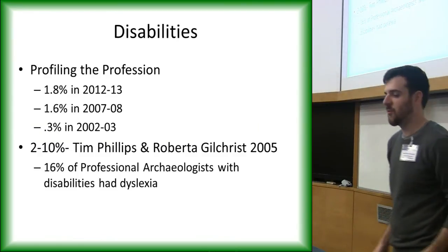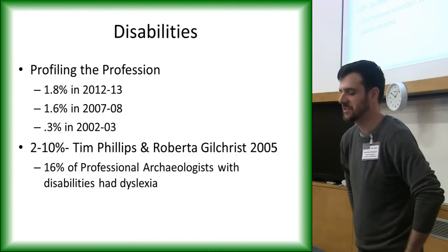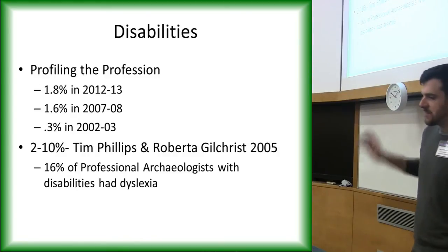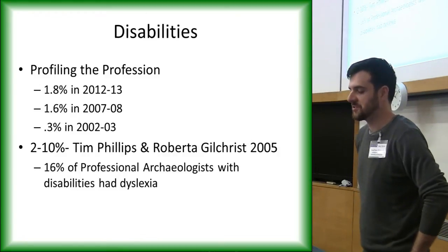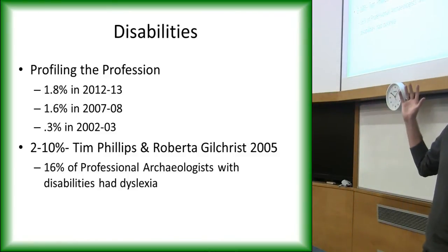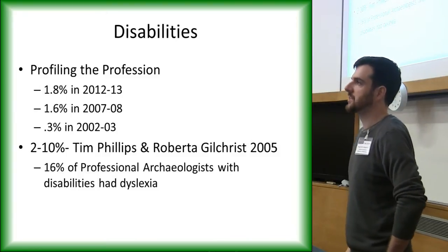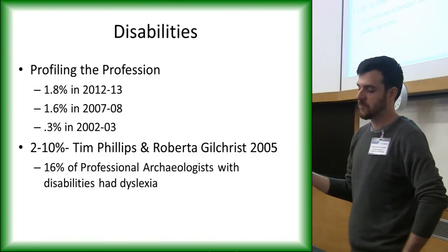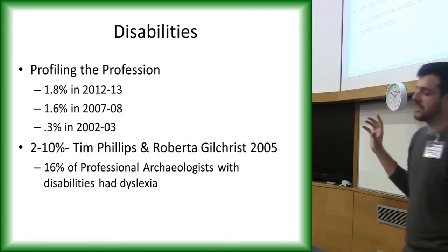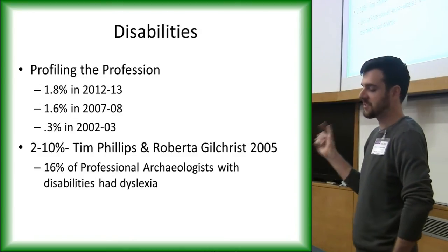Archaeology. We do not follow the general pattern of the population. The general population in the UK should have about 10% working age disabilities. Profiling the profession, question asked, it's going up, which I'm not sure is a good thing or a bad thing, but barely 2% of archaeologists are recorded as having a disability. Out of that, possibly 16% of them might have dyslexia.